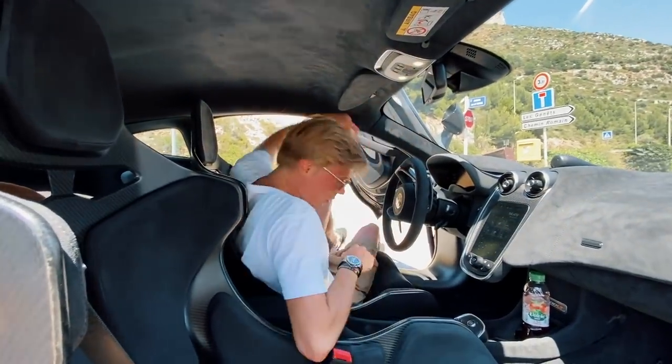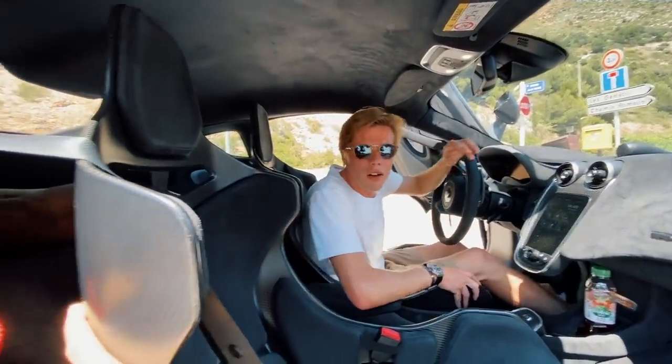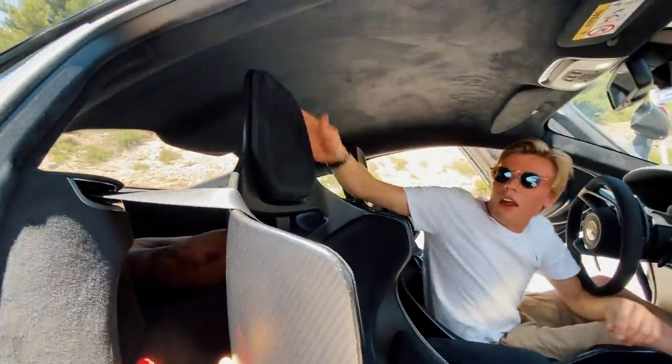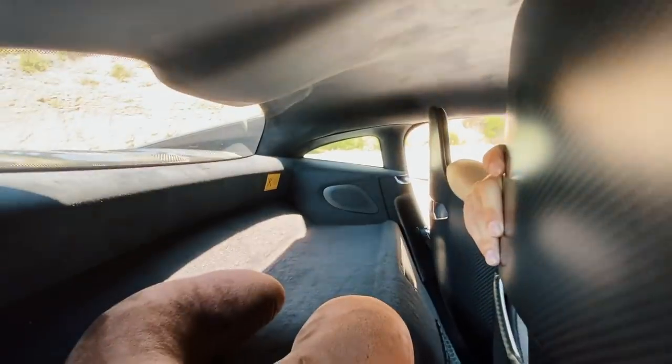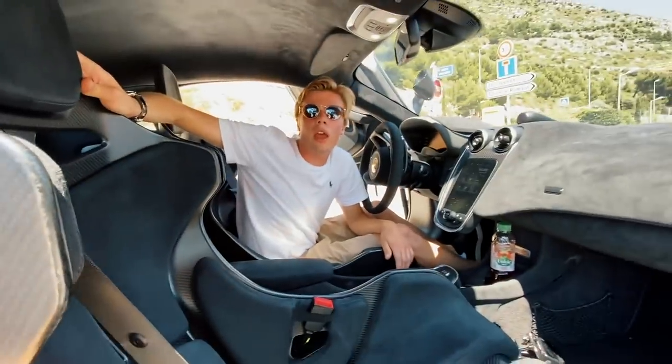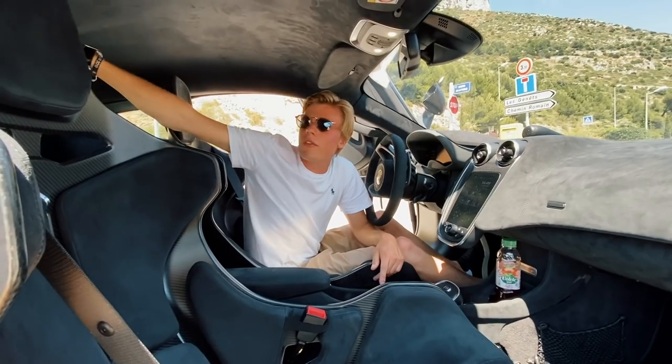But getting in is like... Yeah, it's not easy. No. But they look so sick. No, they're insane. You've got a cool little spot here where you could put a bunch of stuff. That's why I love the McLaren. You buy a Huracan, it's pretty practical, but you don't have the space here.